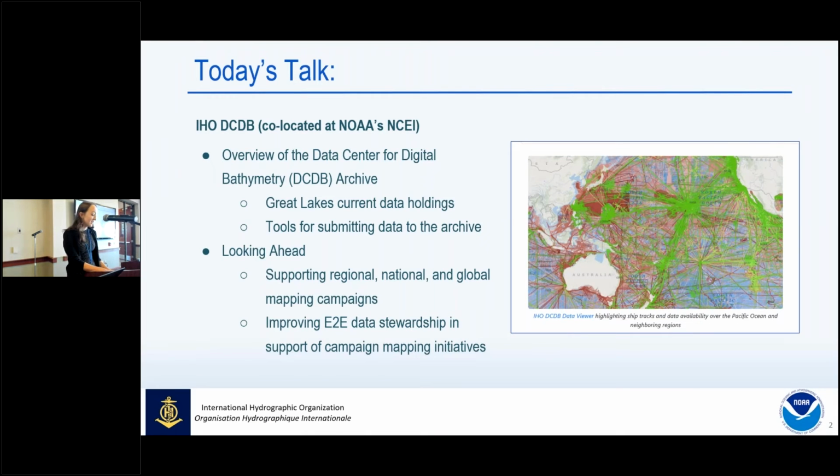So in today's presentation, I would like to provide an overview of the IHO's DCDB, highlight the current data holdings in the DCDB for the Great Lakes region, and describe some of the tools available for submitting data to the archive. I'll also discuss the work that the Bathymetry team is doing to support regional, national, and global mapping campaigns by working to improve our overall data infrastructure, including data access and discovery.